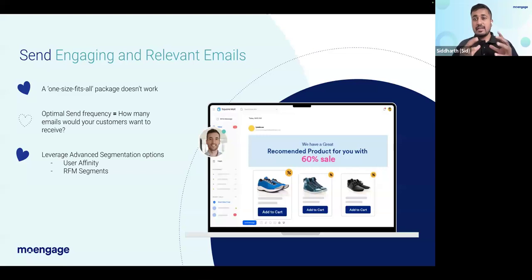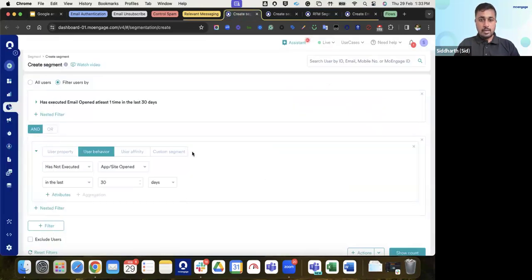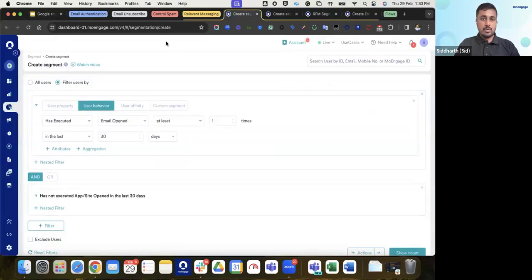The second would be to create very segmented and targeted campaigns for all the users. So let's deep dive into the demo and understand how you can create segments, and how you can leverage advanced segmentation capabilities to create highly targeted emails. All right, so moving on. There you go. So we're coming to the segmentation part.